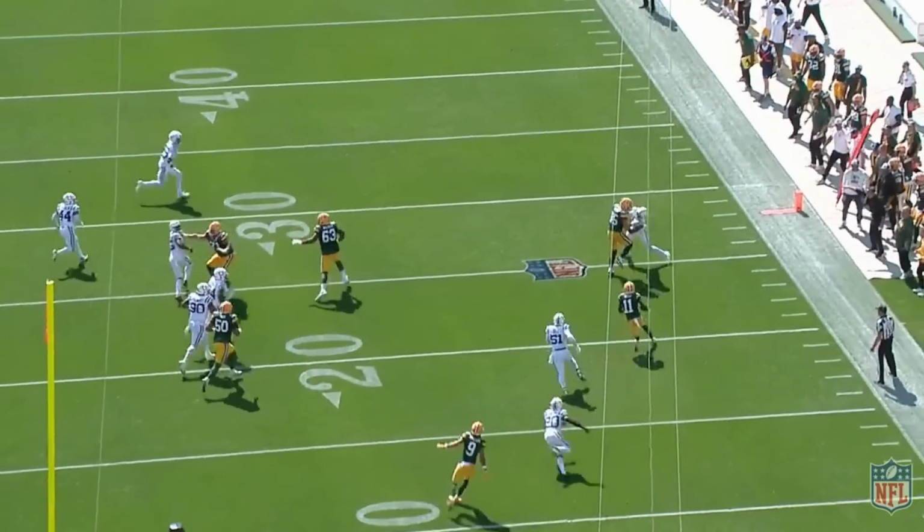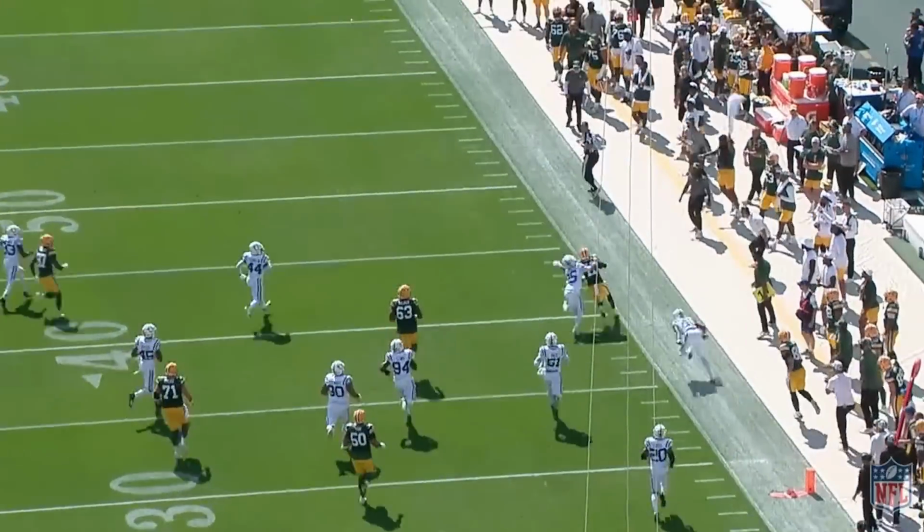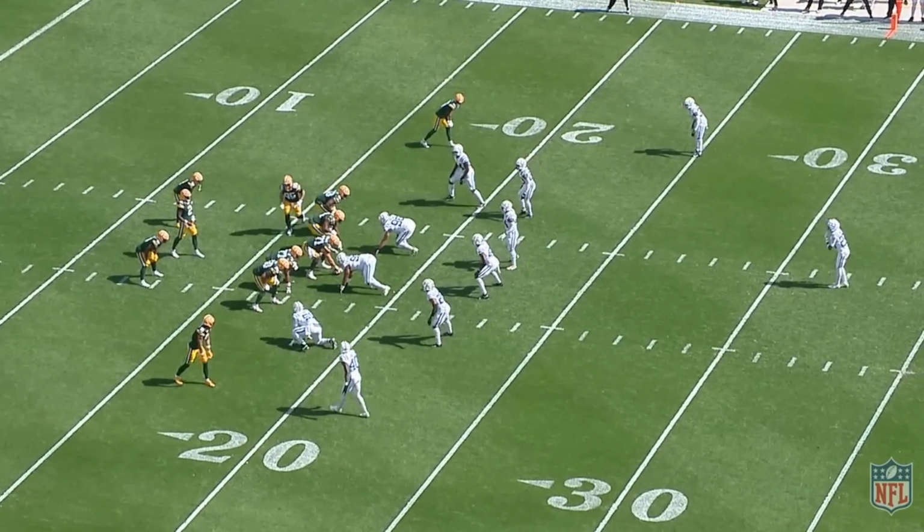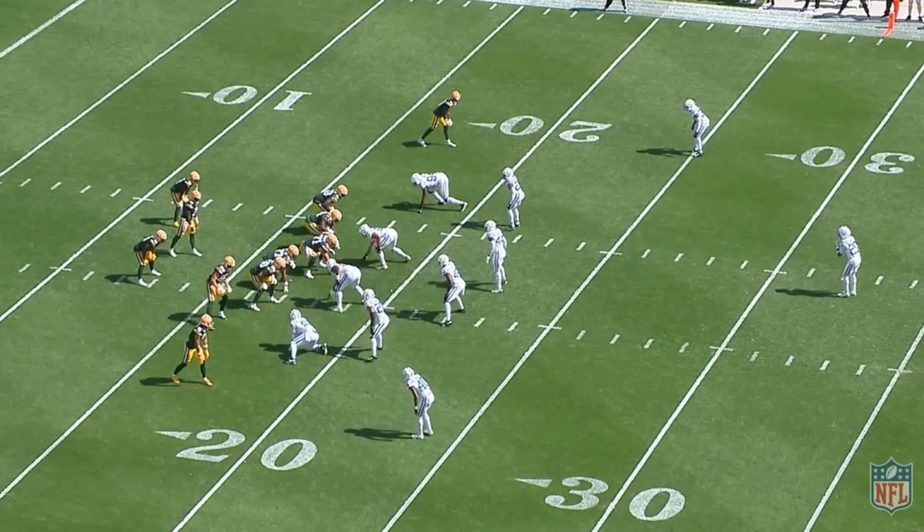Keep running. Keep running. Keep running. Don't stop. Big play. Sideline. Loving it. So again here, watch the crack from the wide receiver.